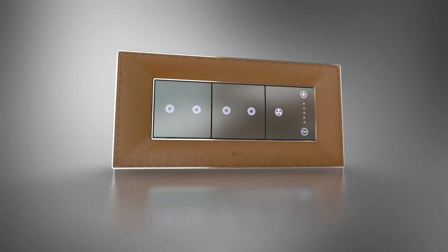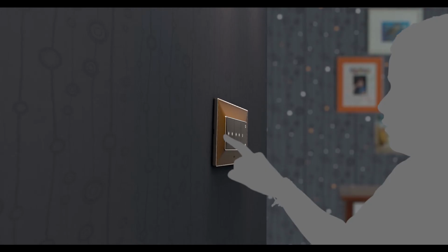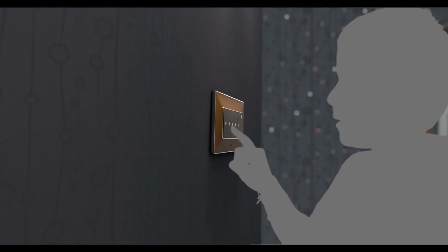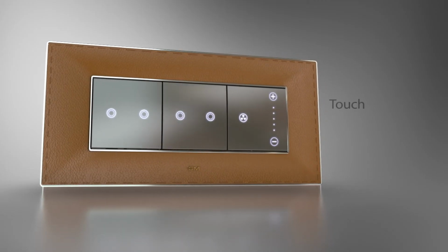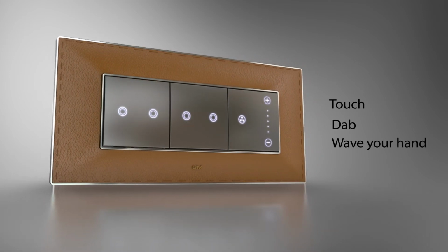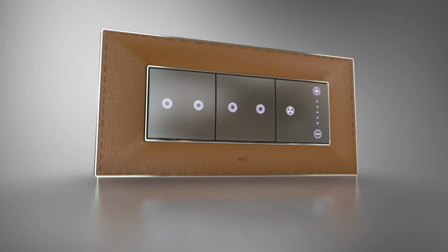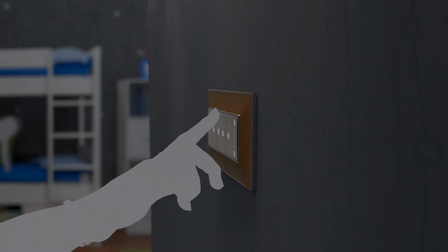GM brings to you Adore, a collection of switches, dimmers, and fan regulators that simply leave everything behind. With Adore, experience what technology can do to your everyday spaces. Be it a touch, a dab, or even a wave of your hand, everything blends in the beauty of communication with your home.